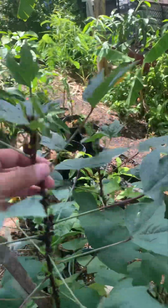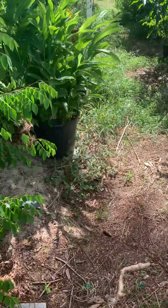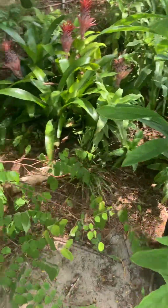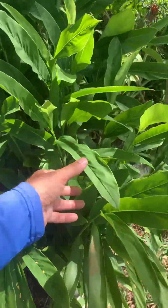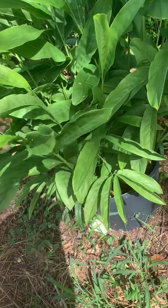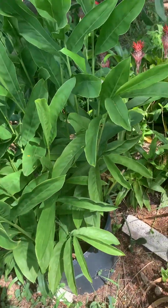Roselle. Roselle hibiscus. You ain't growing it? You need to grow it. This is my star fruit. She's flowering. Starting to hold some fruit. There's a little fruit there. My ginger, Thai ginger. Probably be harvesting that soon, I think. It's actually my first year growing Thai ginger, so I have to see when I have to harvest that.